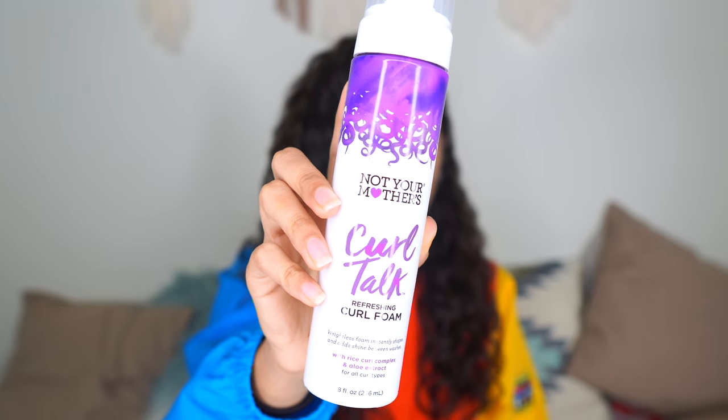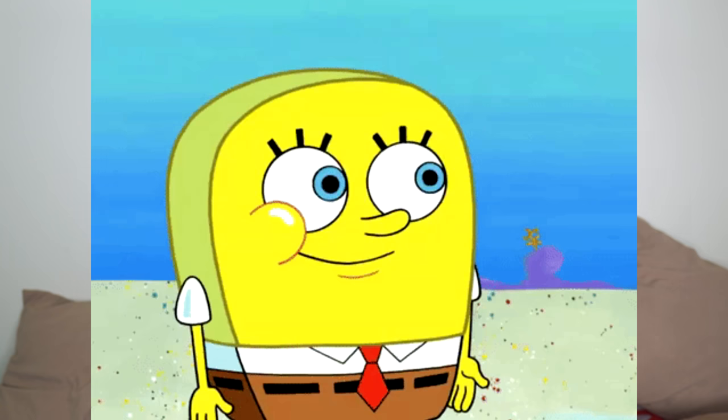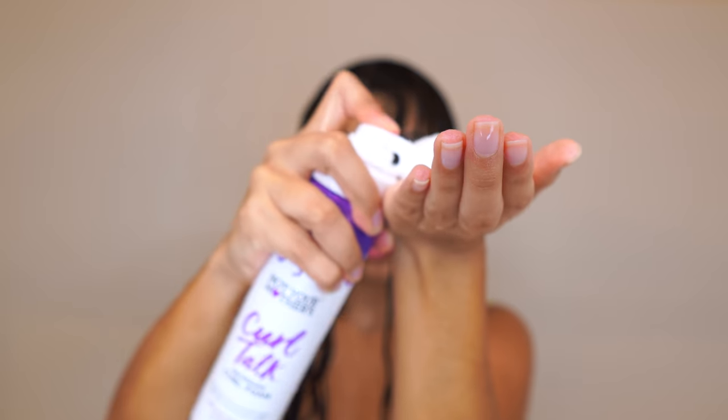Now, something that is very similar to mousse is foam. Think of it as that one weird cousin that you meet like once a year and your mom forces you guys to hang out in your bedroom, and then you try to escape the awkward situation by calling up your friends to go and do something, and then your mom is like, tú no te vas sin tu primo, eh? Llévatelo. Mamá. Llévatelo.